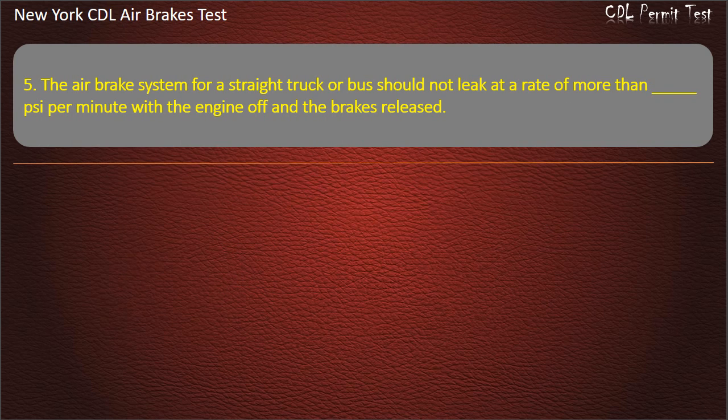Question 5. The air brake system for a straight truck or bus should not leak at a rate of more than how many psi per minute with the engine off and the brakes released? 1, 2, or 3. Answer: 2.